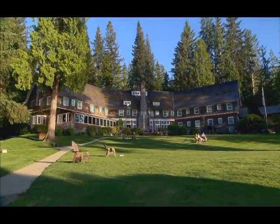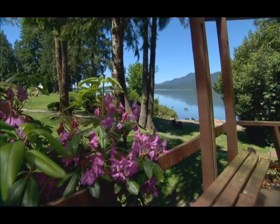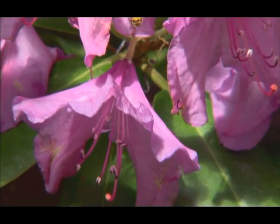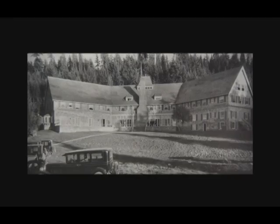We are located in the Olympic National Forest, on the South Shore side of the lake, off of 101, 2 miles down South Shore Road. We have beautiful views of the Olympic Mountains as well as the lake.